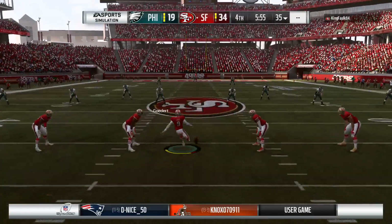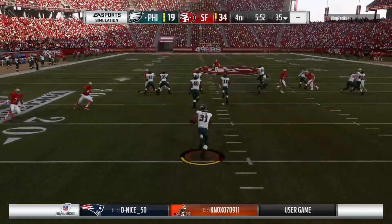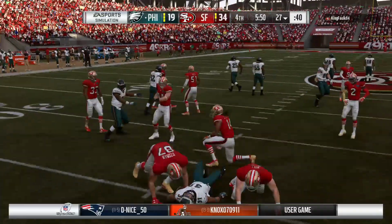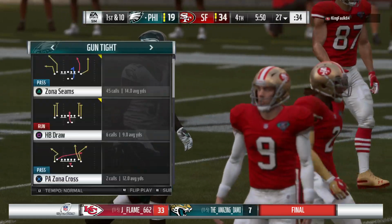Now it's Gold after splitting the uprights to kick this one away. This will be taken in at the 1. And he'll take this across the 25, couple extra yards up to the 27-yard line. Philadelphia getting set to take the field.